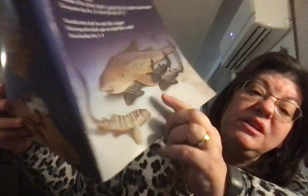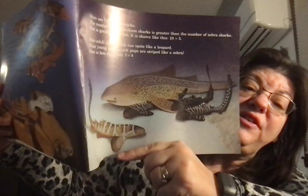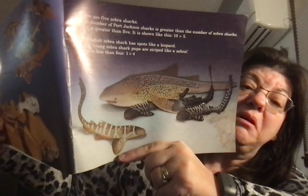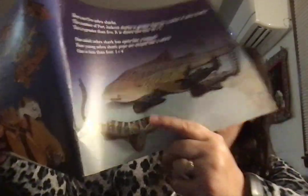One adult zebra shark has spots like a leopard. 4 young zebra shark pups are striped like a zebra. 1 is less than 4. Oh! So when I was counting the zebra ones, 1, 2, 3, 4, but the mama one looks more like a leopard. So she's the 5th zebra shark, even though she looks different. 1 mama shark is less than the 5 baby sharks.